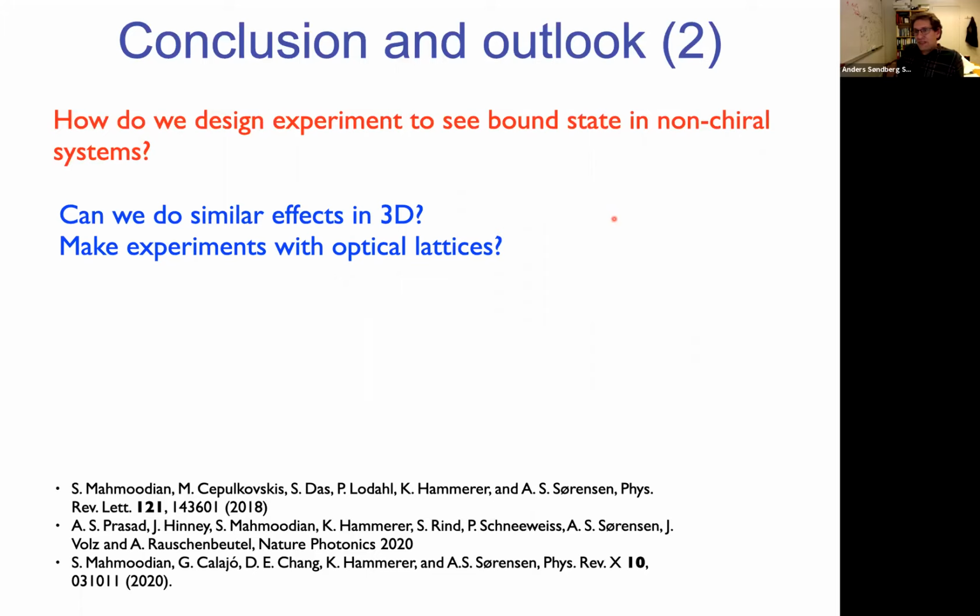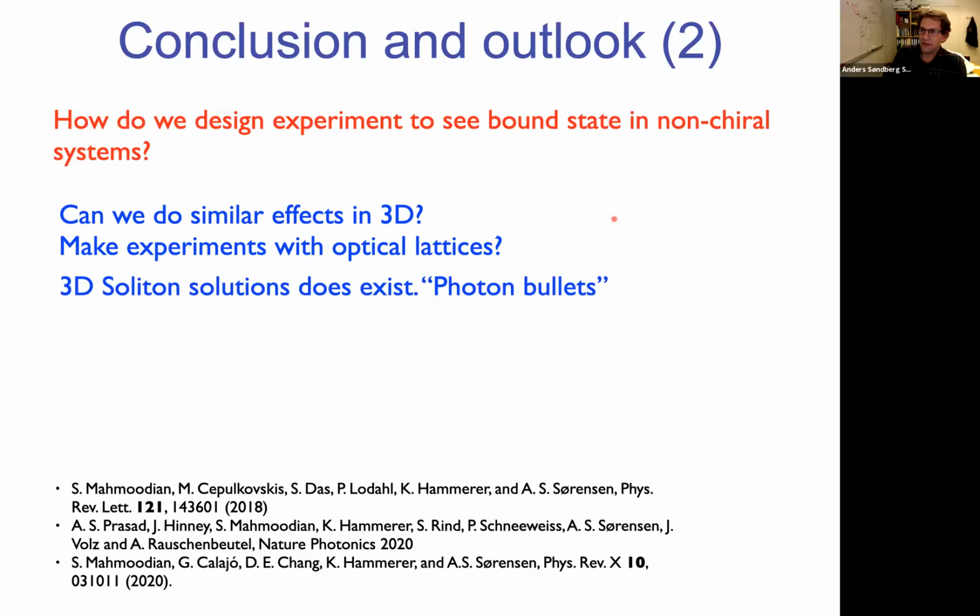If you could make it in 3D, I don't know, arrange atoms in optical lattices, I think you could actually also make these bound states. The reason why I believe that is that, again, they are the quantum limit of solitons, and 3D solitons where light really is localized in space are known to exist in mean field theory in the classical limit, so it should also be possible at two photons. These are actually known as photon bullets.